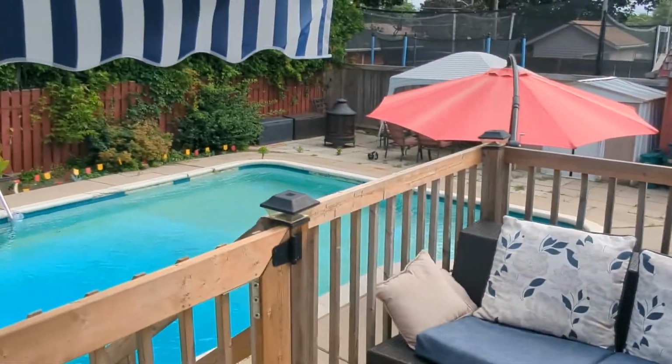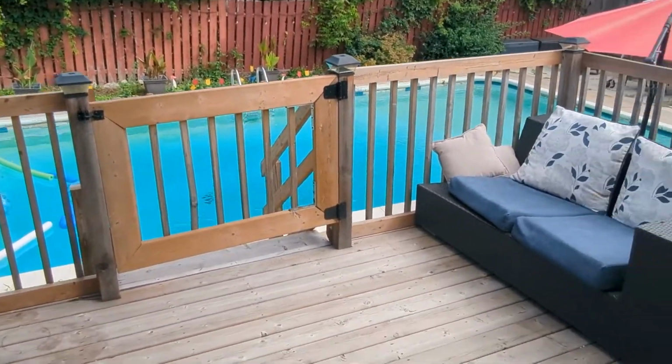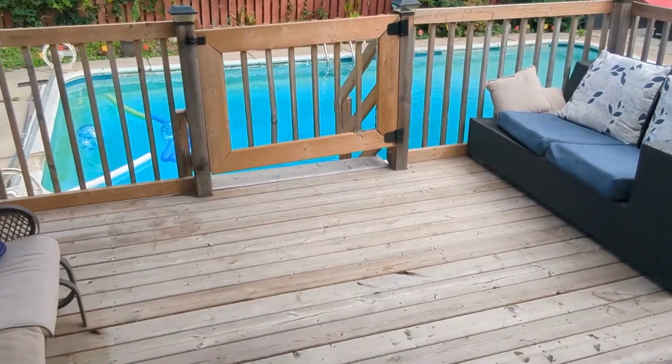Don't look too closely at the pool. It is in definite need of retiling. I don't even swim, so this part stressed me out.